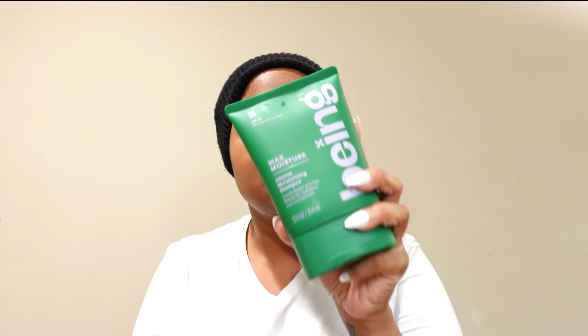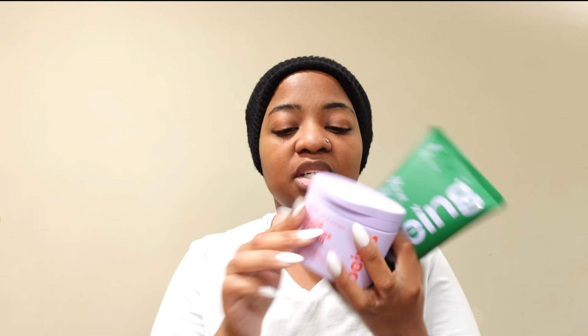And so I did pick up the Max Moisture Intense Moisturizing Shampoo, the Intense Moisturizing Conditioner, and the Major Moisture Leave-In. Can we get into how cute this packaging is?